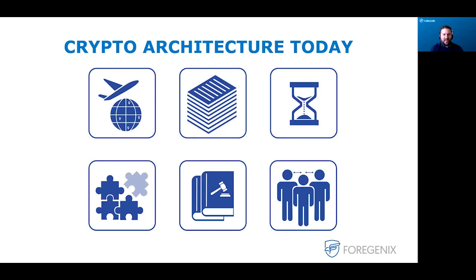I think it always surprises me that, with the progress of technology in the last 20 years, I remember doing my first key ceremony about 15, 16 years ago. And with the advancements of technology and the introduction of the smartphone, all of this happened within that time period. But we still seem to do key management ceremonies and management of keys and cryptographic architecture in the very same way.